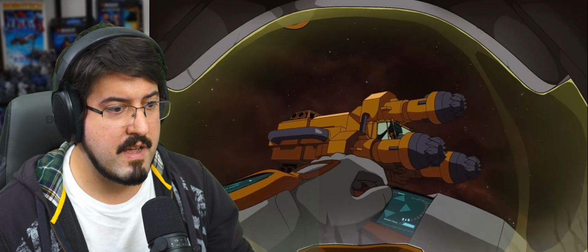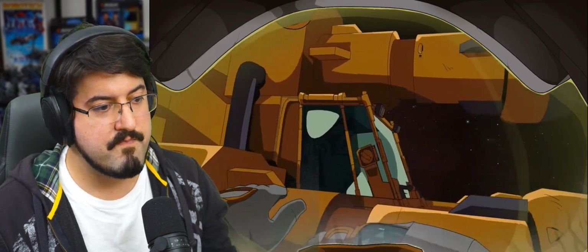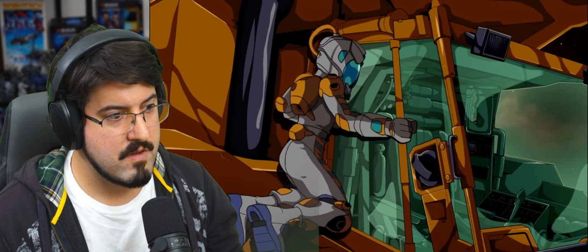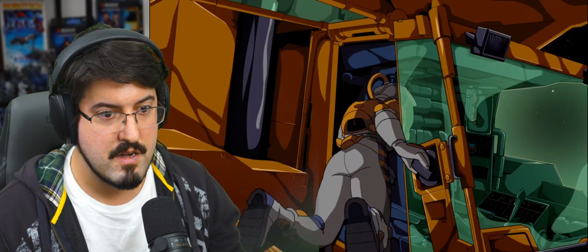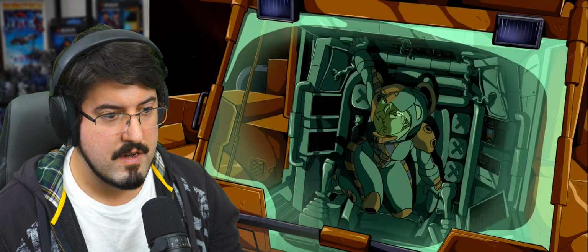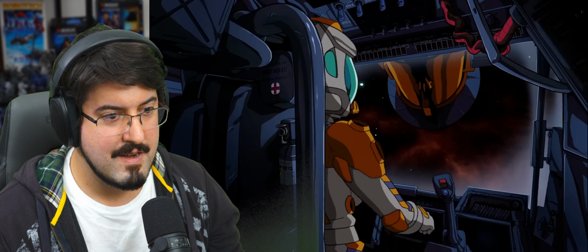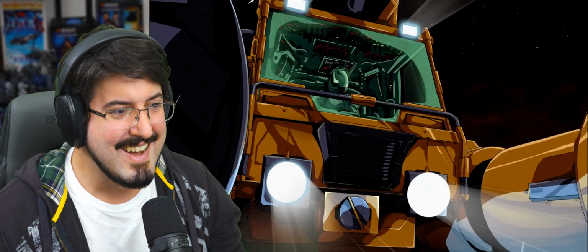Does she have a flight pack? She has a way to... It has jets on the back of it. Okay, that's what that back thing is. So she could actually move around. It's not just throwing suicide there. And she's found the mech, or the equivalent of it.